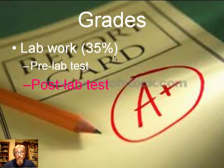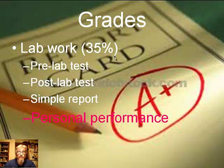Another one may be a post-lab test. After you're all done with the lab, no matter how well your results turned out, hopefully you've learned something about what we were studying as we did that experiment. And so I'll give you a post-lab test from time to time, and that post-lab test might have some fake data in it that's similar to what you collected in your actual lab experiment, and you'll have to do well on the post-lab test in order to demonstrate that you've mastered the concepts.